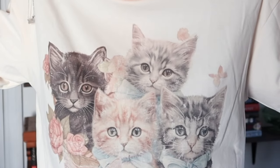I just got this shirt from Cider, and it's super cute, but I don't know if this cream color really suits my skin tone, to be honest.